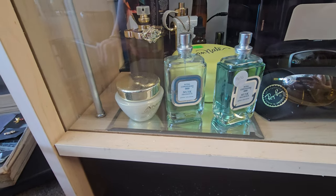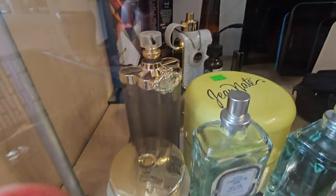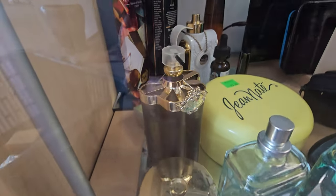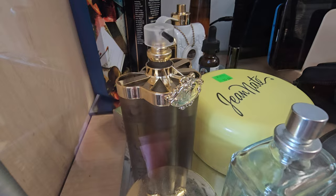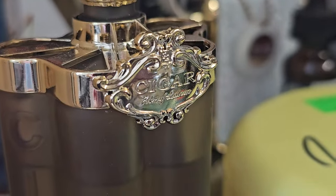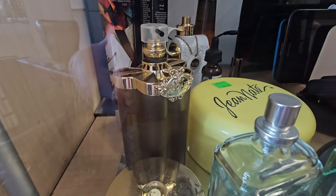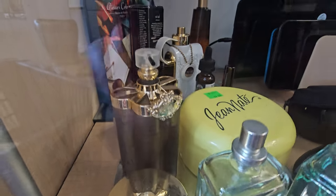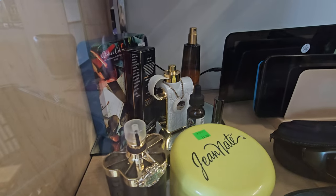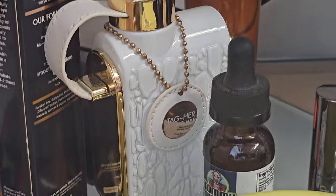So I sold a perfume just a few days ago. It's a cigar bottle perfume. And then look at that right there. That's another cigar bottle perfume. And it smells really good. I don't know anything about that one, but I may pack that up. Sadly, I've been kind of keeping those for myself. I know that sounds horrible.